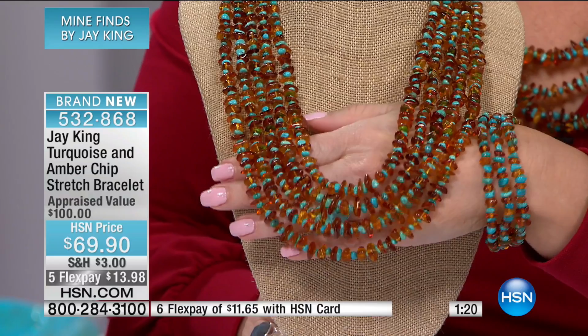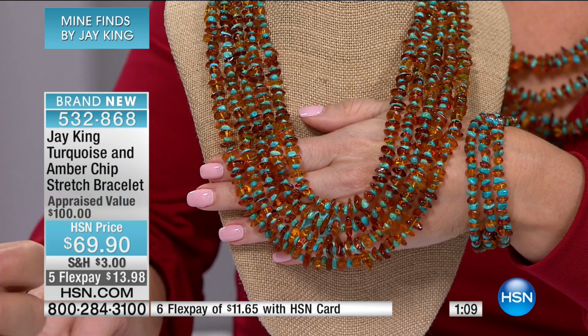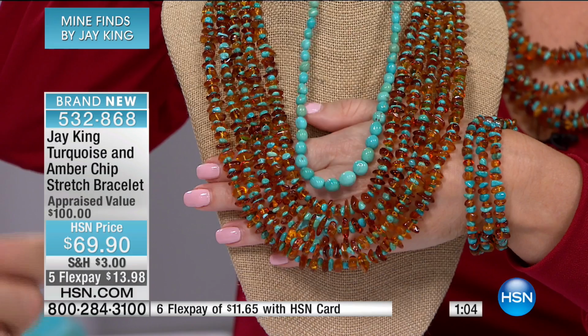But the key with this is it's just a great look. I mean, amethyst and turquoise, you know, they go together really well. Amber and turquoise, this is a natural thing that just looks beautiful. I mean, these two colors, these two natural materials just go together wonderfully.